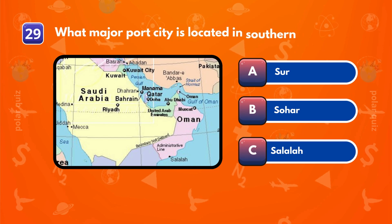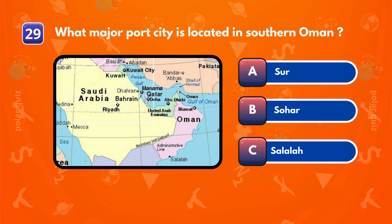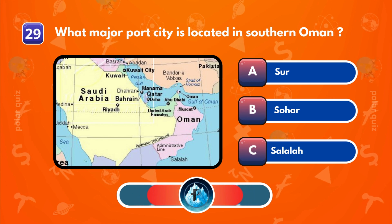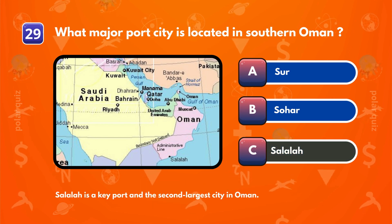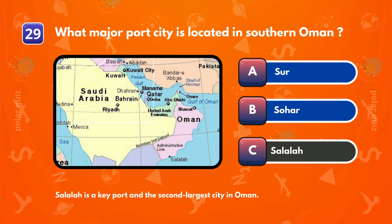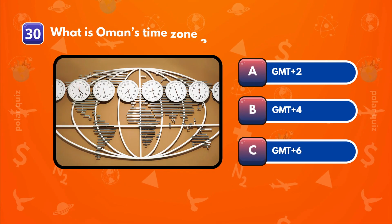What major port city is located in southern Oman? Salalah. Salalah is a key port and the second largest city in Oman. What is Oman's time zone?